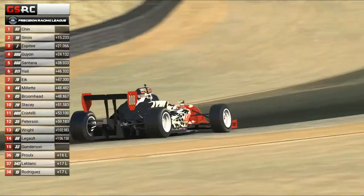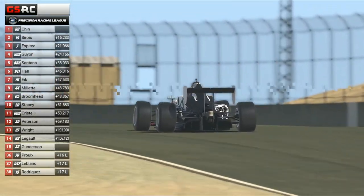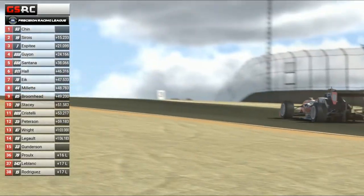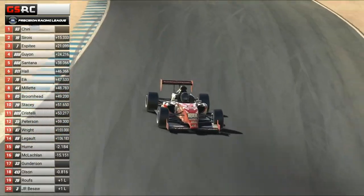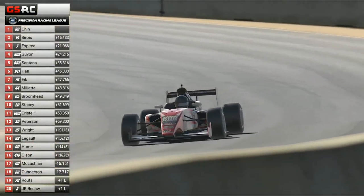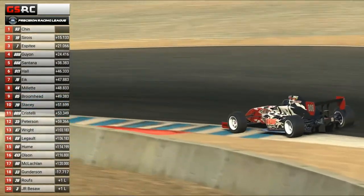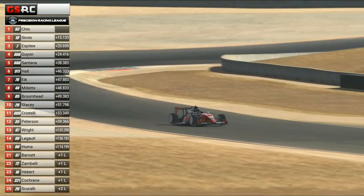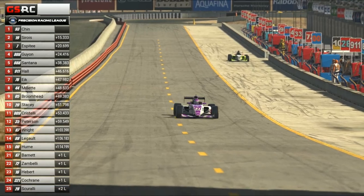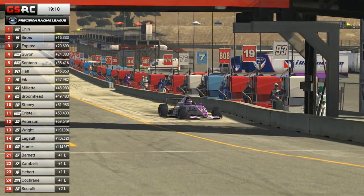Right now, our highest pitter is Eich, who's back out in seventh place. Millette actually followed him in, worth noting. So the 44 is also done and still following, not super closely, but within a second of the 76. And it looks like our leader is now jumping into the pits here. Joshua Tin taking his pit stop on lap 20. So this is going to kick off. I think absolutely everybody's starting to come in now.